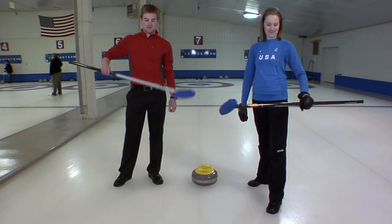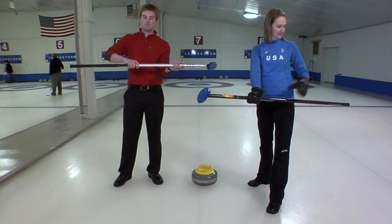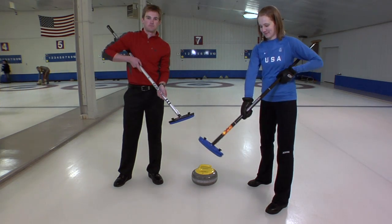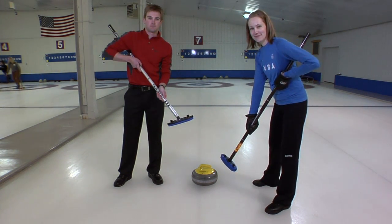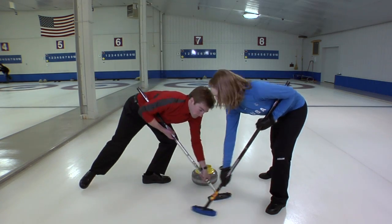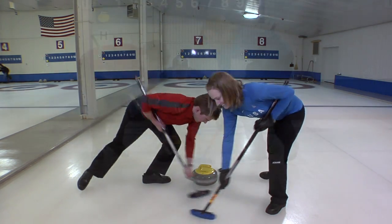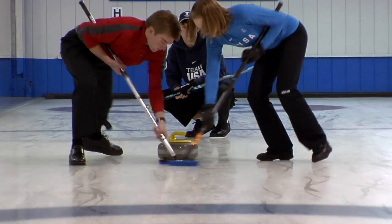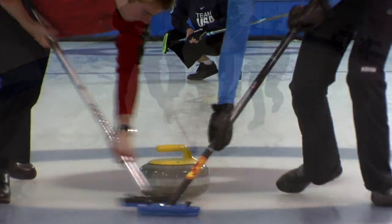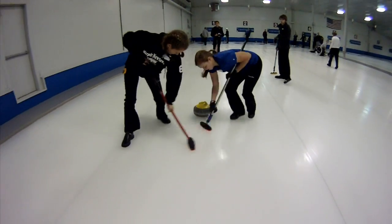Grip your broom with both hands, about 1/3 in from each end. Keep an open stance towards your skip by having your body between the brush and the rock facing the skip. Put enough force on the brush that you'll get some power leaning forward on the balls of your feet. Knees are slightly bent and your head should be above the broom. Apply a good amount of force and pressure to create friction on the ice.